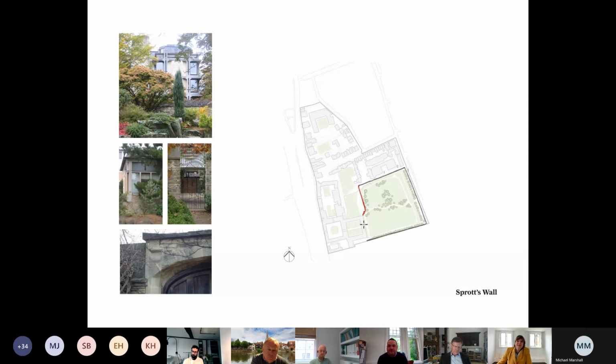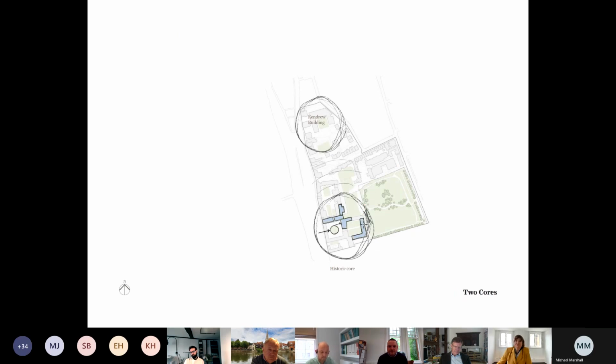For some reason in the 17th century, he gifted this wall to the college, which was fortuitous for us. I'll come back to that in a moment. This shows the development of the college. So historically, you had the library, the president's lodgings, the hall and the chapel in this area here.